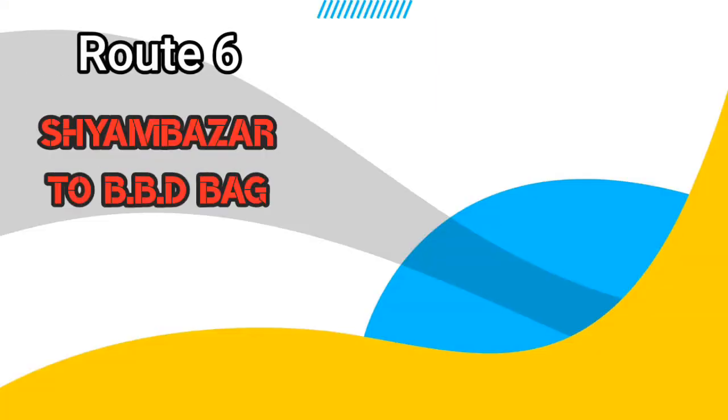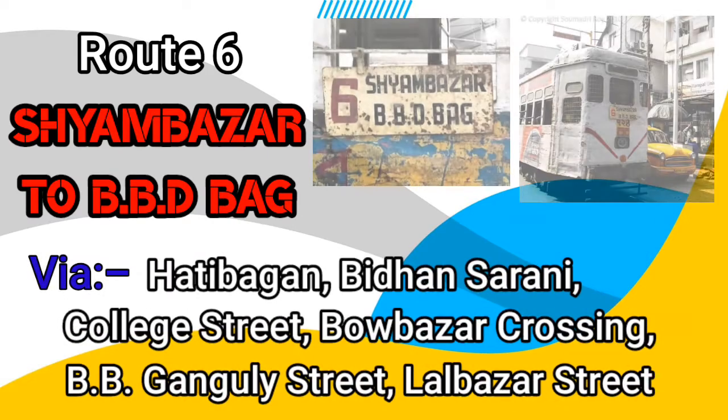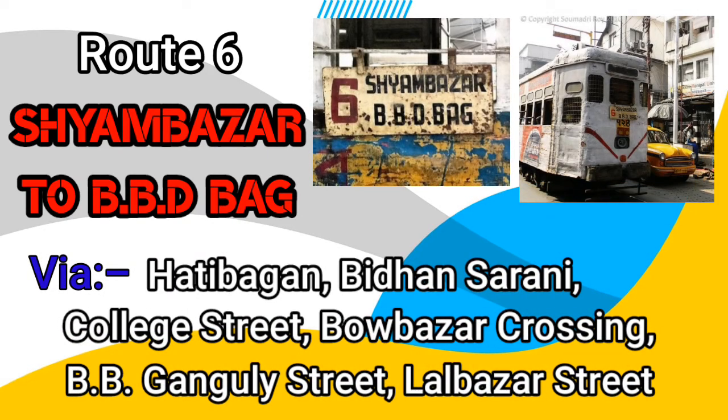Next is Route 6, which is from Sham Bazar to Bibadibag via Hathi Bagan, Bidhan Saroni, College Street, Bow Bazar Crossing, BB Ganguly Street and Lal Bazar Street.